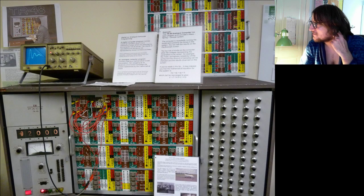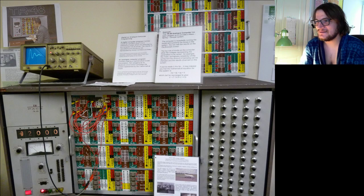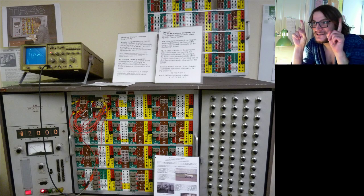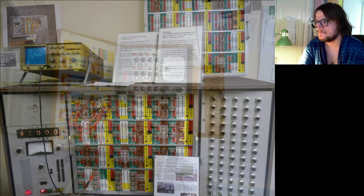Then we have one of the early analog computers. I don't know which one. Hopefully you can read the plaques. I can't because I'm just looking at it in a tiny little window. But if you look there, for the digital display, it's using those incandescent light bulbs that shoot through a filter. I don't know what they're called off the top of my head.